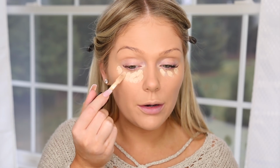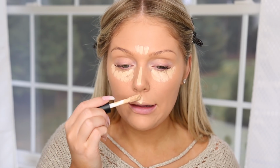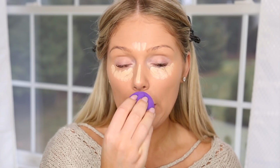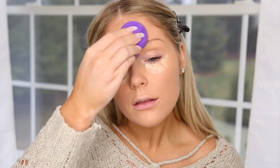So I'm just gonna go in with a little bit of this underneath my eyes and just in the center of my face to brighten. But I promise everything else will be Dollar Tree. They do sometimes have e.l.f. products at Dollar Tree, but no e.l.f. concealer, unfortunately. But I'm just gonna go and blend this out.